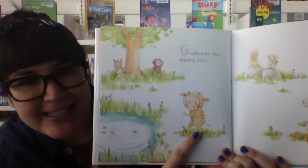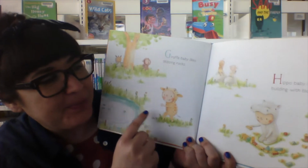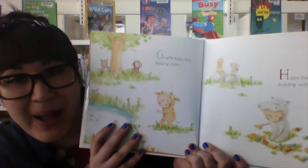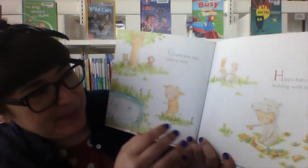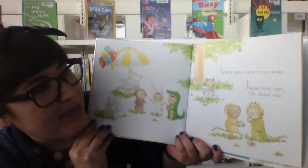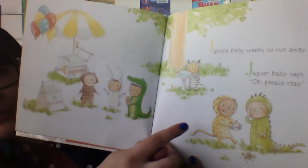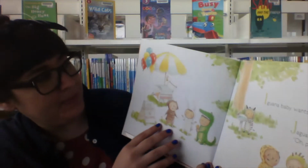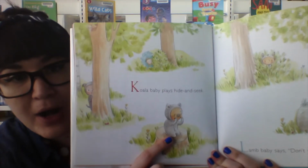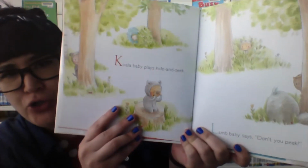Giraffe baby likes skipping rocks. They're throwing them in the pond. Hippo baby likes building blocks. I wonder how high they'll stack them. Iguana baby wants to run away. Jaguar baby says, "Oh, please stay." Koala baby plays hide and seek. Llama baby says, "Don't you peek."